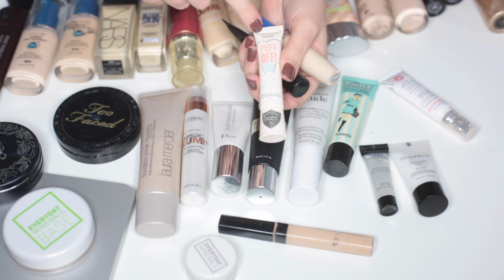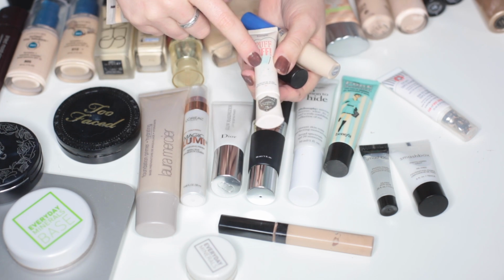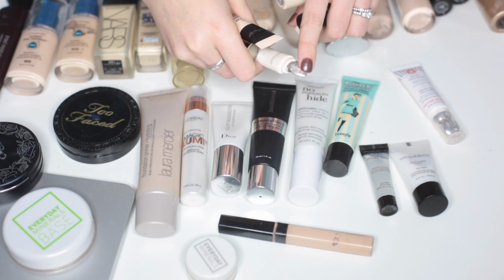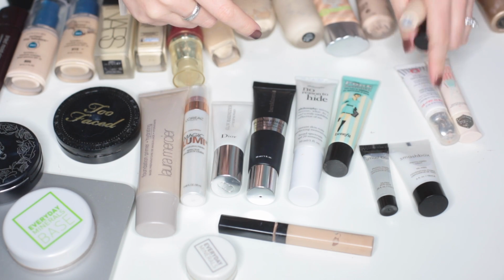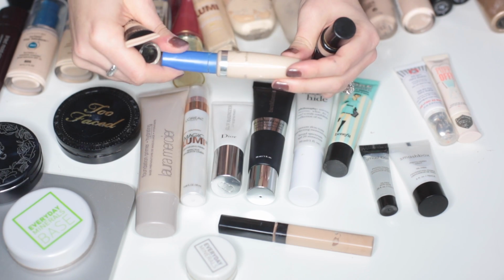This is the Benefit Puff Off. Again, this one is quite pinky when it comes out, so it's really meant to depuff, and it's the same kind of idea where it has like a little metal thing where you put it on. I think that's really gimmicky, but I do like the product, again, for kind of the same usage that I have for this.